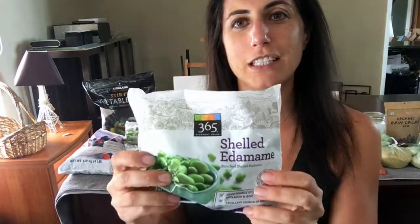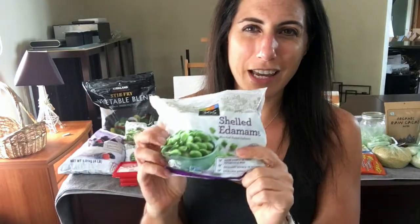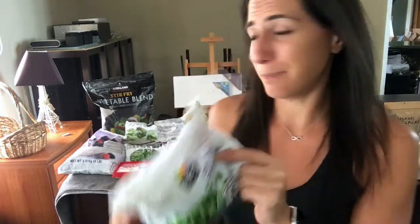And then finally from the frozen section, a bag of the 365 shelled edamame. I will just snack on these on their own, or I'll put them in my stir fry. I love edamame and they're a great source of protein.